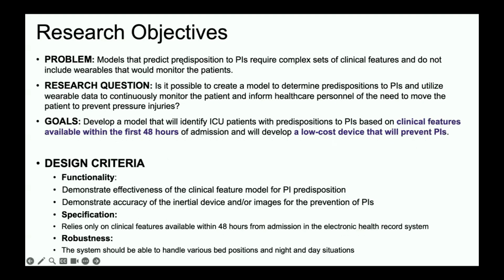For the research objectives, we wanted to create a model that would predict predisposition to pressure injuries, and this would require complex sets of clinical features, not including wearables that would monitor the patients. So is it possible to create a model to determine predispositions to pressure injuries and utilize wearable device data to continuously monitor the patient and inform healthcare personnel of the need to move the patient to prevent these pressure injuries?